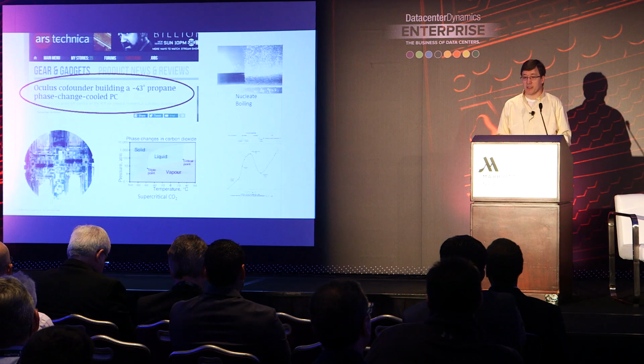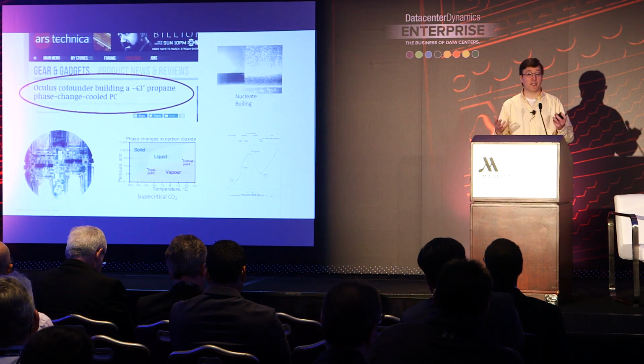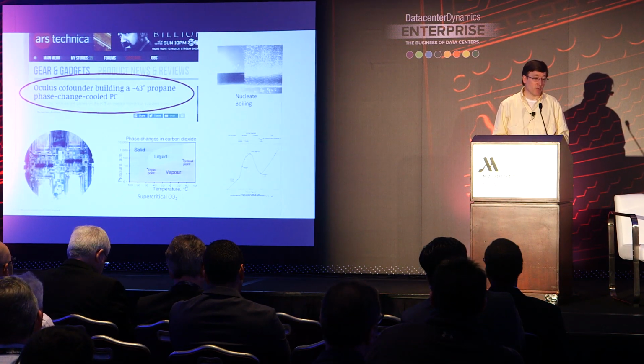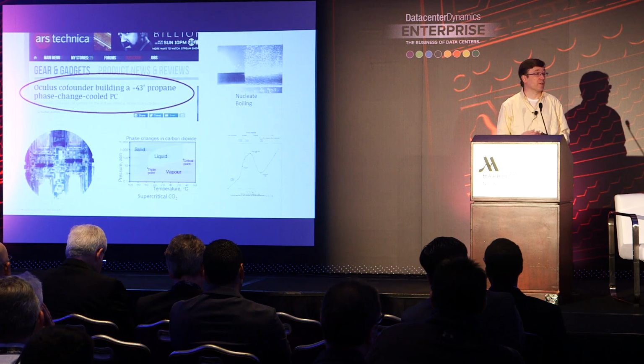And so we looked at different types of fluids, different types of liquids we can immerse things in. We looked at boiling liquids. We looked at different types of gases. We looked at supercritical fluids. And what we found from looking at that is three different things.